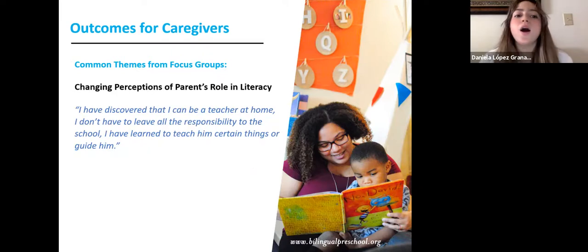Okay, and here we will talk about changing the perspectives on the parents' role in literacy. The quote says, I have discovered that I can be a teacher at home and I don't have to leave all the responsibility to the school. I've learned to teach them certain things or guide him. So the mother itself is becoming like a teacher that will reinforce the kid once their Miss Mary or Miss Stephanie follows them with the class. She grows up with the learning process of the child, or he, the caregiver, to a better proposition, and it makes their house like a better sense of like more connection between the caregiver and the children.